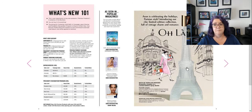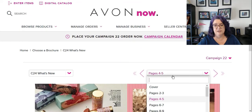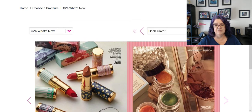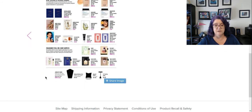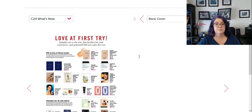But while we're here on this page, I will hop ahead to the last page because I did forget to show you something there. So at the back of each What's New, we'll show what samples we currently have in our sample selection, and also other sales tools like our jewelry display pieces that you can get. So if you're going to do a little display of jewelry, you can use the neck form, the bracelet pillow, or the earring stand to display that jewelry very nicely.